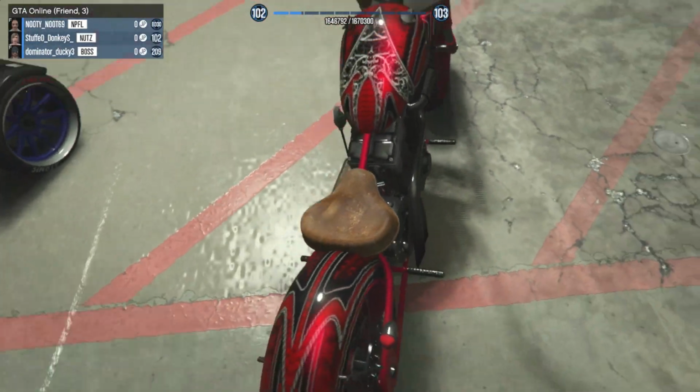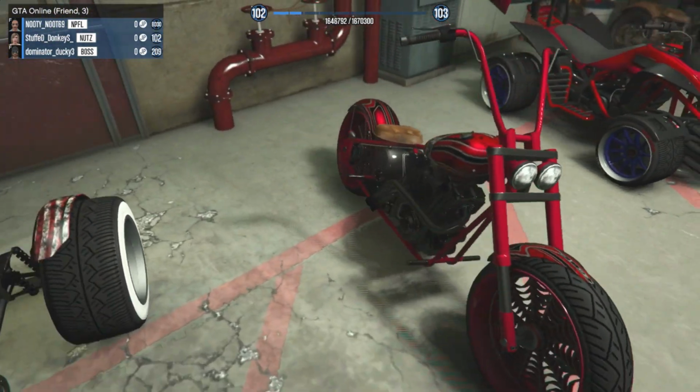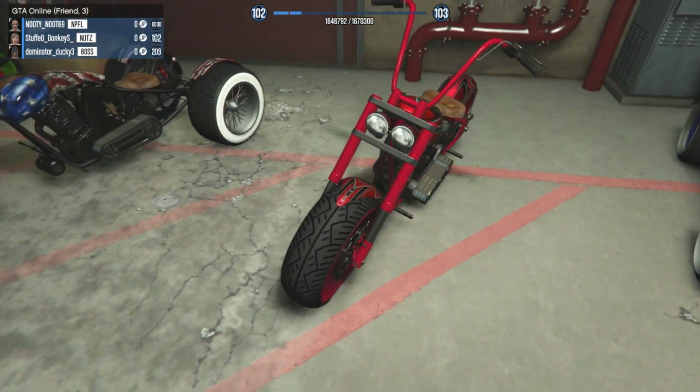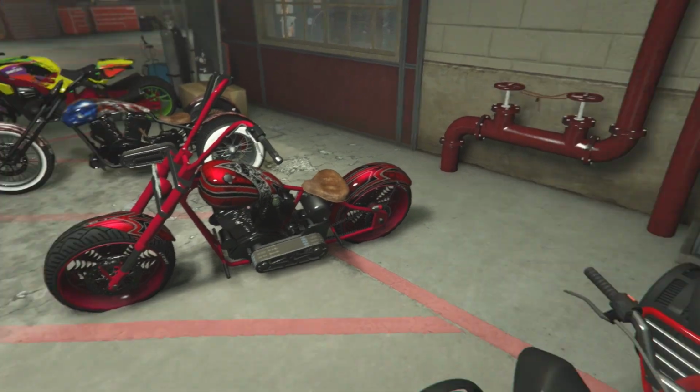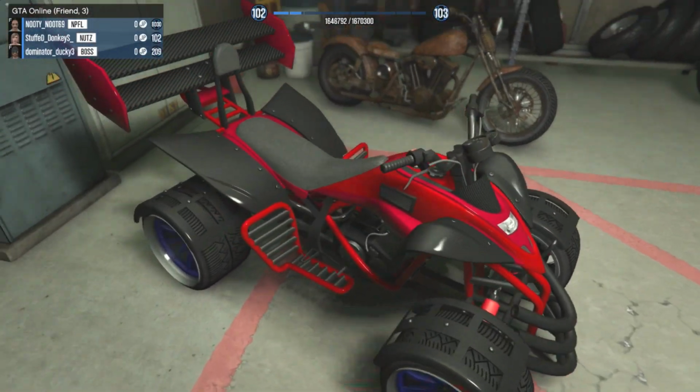I really freaking love this red on it. And to match the red on the rims there, it looks like you did a nice job. And that's a really great color combo. Next, the Street Blazer, red and black with the blue.